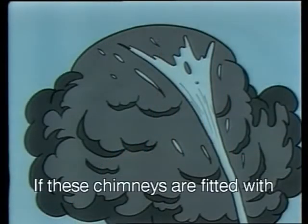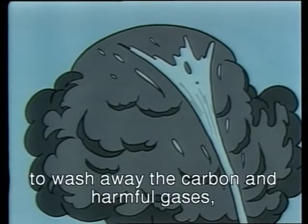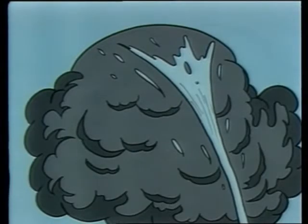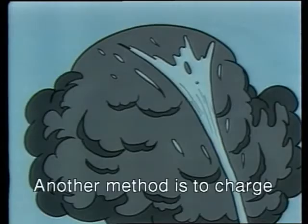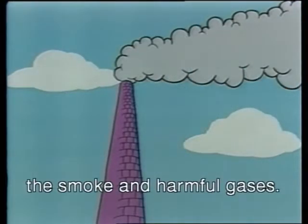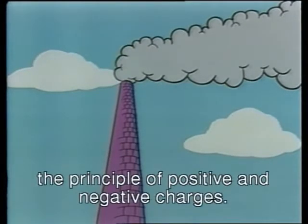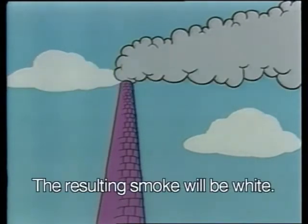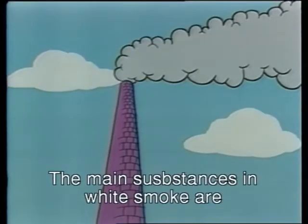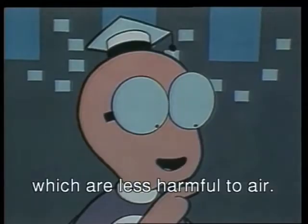If these chimneys are fitted with anti-pollution features or a sprinkler to wash away the carbon and harmful gases, the smoke emitted is white. Another method is to charge the smoke and harmful gases. Thereafter, they are accumulated using the principle of positive and negative charges. The resulting smoke will be white. The main substances in white smoke are water vapor and carbon dioxide, which are less harmful to air.